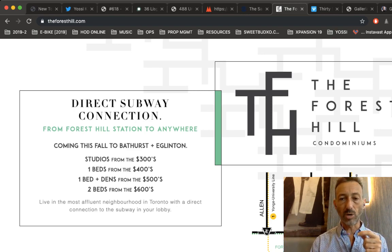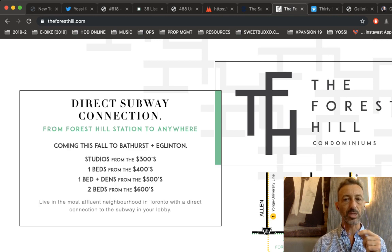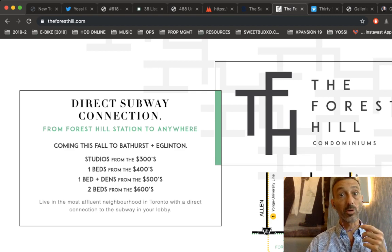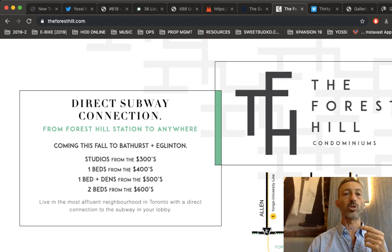But this is coming to Forest Hill, that's at Bathurst and Eglinton. Studios from the 300s, one beds from the 400s, one plus dens from the 500s, and two beds from the 600s. We've had a few condos in the Forest Hill area along St. Clair and Eglinton, and they tend to sell overnight. They tend to sell very quickly. A lot of people see the value, they understand the area, and just go for them.